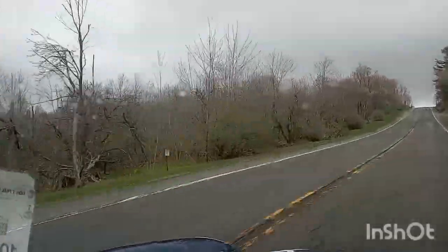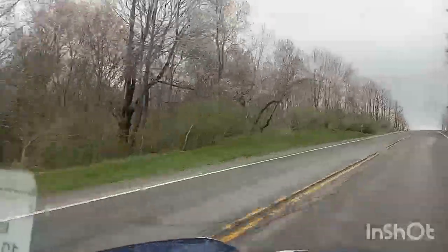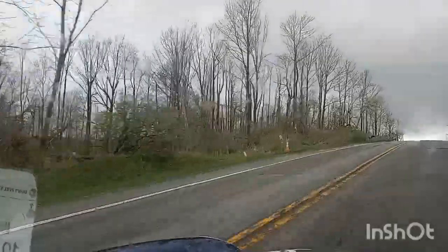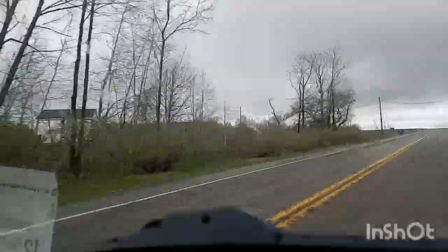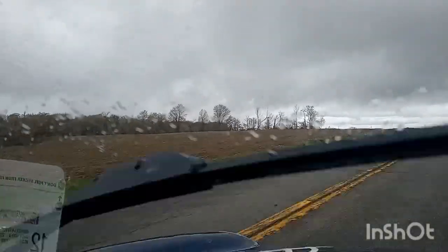Speed up, unfortunately, so play the video back at slow speed and you should be able to see it. Play it back in slow motion, like half speed, and you should be able to see it fine without getting sick.